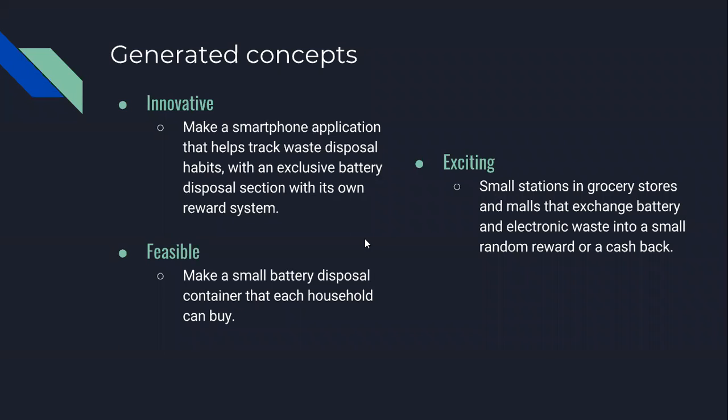So, in the second partial, we came up with 3 different concepts, and the innovative one was to make a smartphone app that tracks your disposal habits, and it helps you make them better, and also gives you rewards that you can exchange at stations. The exciting concept was to create small stations in grocery stores where you actually go, take your batteries, and then they'll give you an immediate reward. And then the feasible concept was a small compact battery bin where you could store all your used batteries, and then when the time comes, you could dispose of them properly.